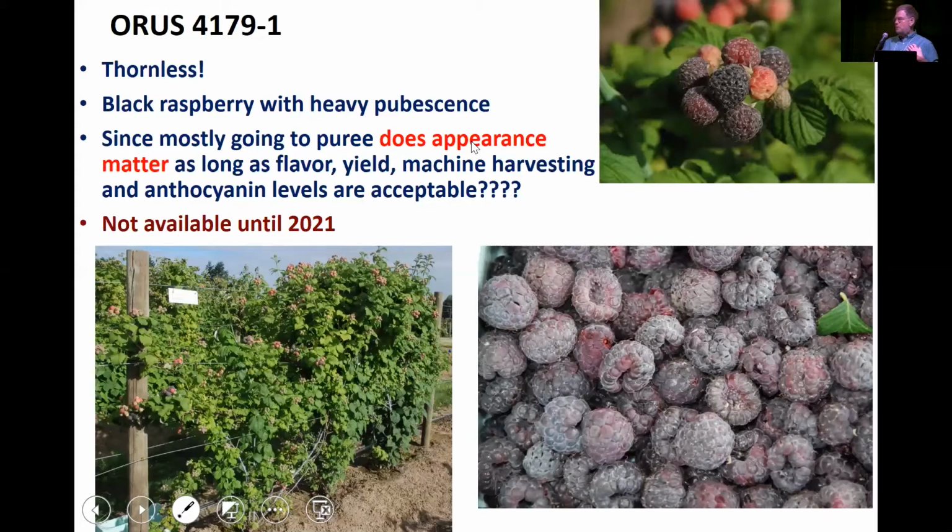Right. No, that would be my take too. But when we put it out for people, they tend to have a hard time getting past the initial color. But I think it'll be puree, it'll be fine. Okay.